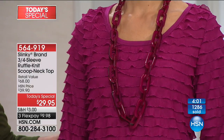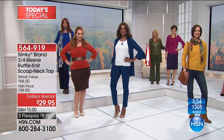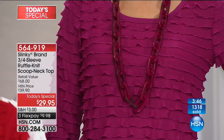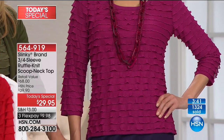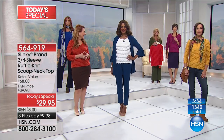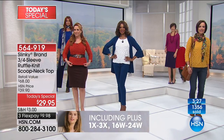And I love how you color blocked it, wearing the rust ruffle tee with our brown Ponte pencil skirt and our brown stretch belt. Yep, which is under $20. The belt's available. And then you have Mel, who's wearing the beautiful magenta color. If you love your berries, I'm loving it with that gorgeous eggplant pencil skirt. And she has a beautiful eggplant necklace over. So she's also color blocked it, giving a totally different look. But you can see how these take you from day to evening.